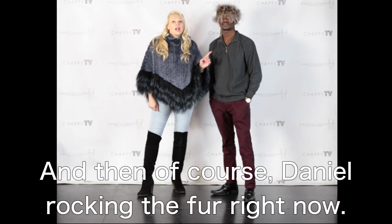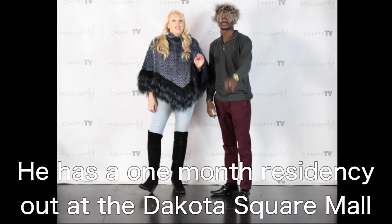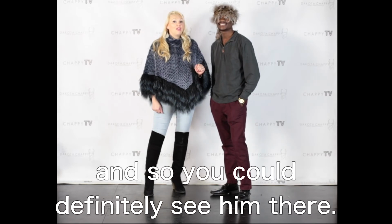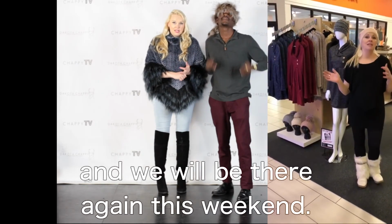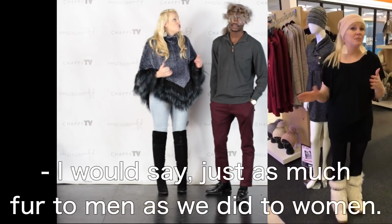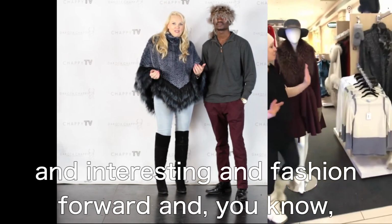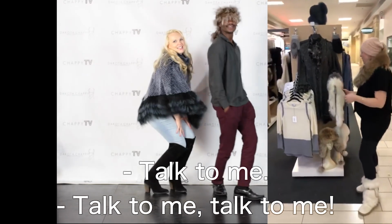And then of course Daniel rocking the fur right now. This is technically a fur scarf, but Daniel puts it on his head. Looks amazing on him. He has a one-month residency out at the Dakota Square Mall in Minot, North Dakota, selling out of the Dakota Chappy Fur Kiosk, and so you can definitely see him there. Interesting side note, we were there last weekend, and we will be there again this weekend. This is the first two weeks in November, and then he's going to be back there for the month of December. We sold lots of fur to men. I would say just as much fur to men as we did to women. So this is not something that is gender specific. You can rock this and be really intriguing and fashion forward. Doesn't it just say talk to me?